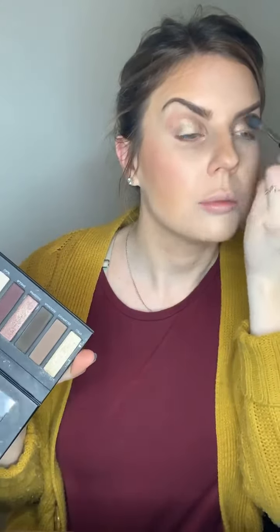All right, so we're just going to put a little bit more of that Blazing just to blend it in. And I'm basically putting this right in the crease just to like mellow out that Lofty a little bit.